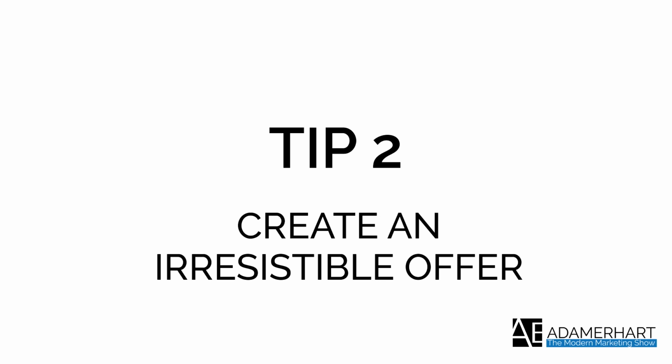Creating an irresistible offer is perhaps the single most important thing you can do to grow your photography business. In fact, they're so valuable that you should probably have more than one that you rotate through different seasons or parts of the year. So what exactly is an irresistible offer? Well, it's kind of just what it sounds like. It's an offer that's pretty much irresistible and too hard for your prospective clients to pass up on.